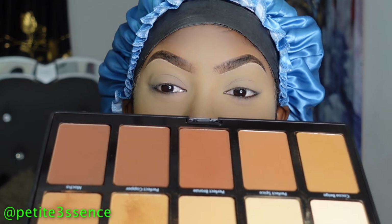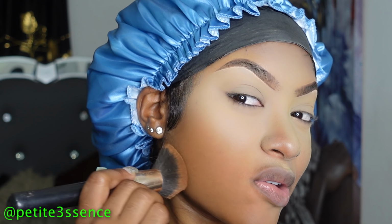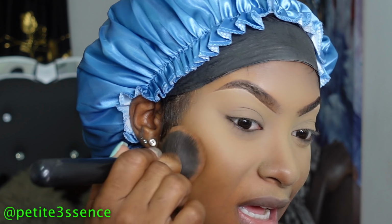I'm going to be taking Perfect Caramel. So I'm just going to fuse that in with the highlight. And this has a very, very good coverage. I don't know if you guys can see that.